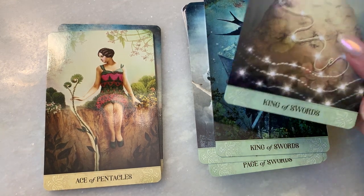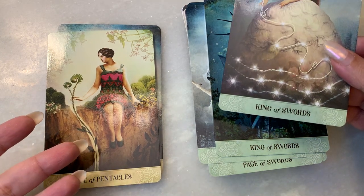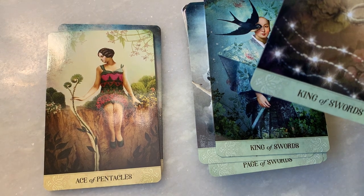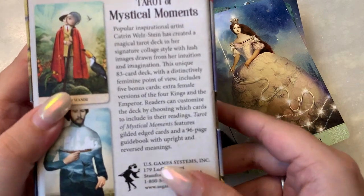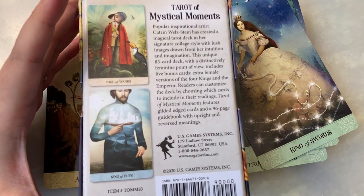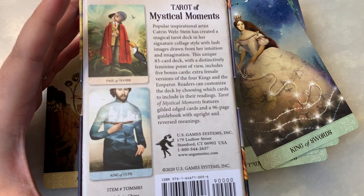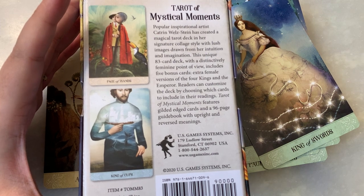No, not two kings. Actually, there is no queen. Oh my god, is it a printing mistake? No, it has written: popular inspirational artist Catrin Welz has created a magical tarot deck in her signature collage style with lush images drawn from her intuition and imagination.